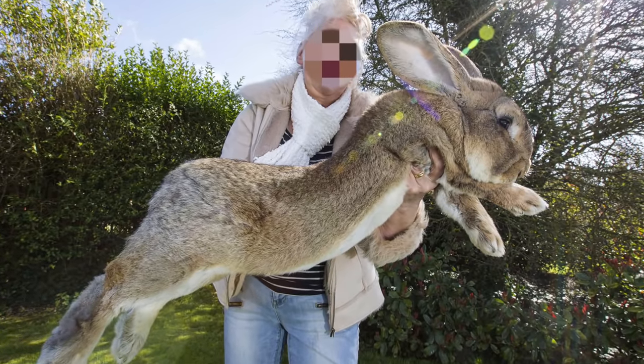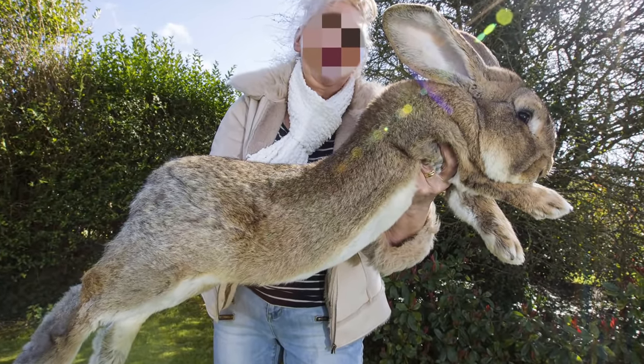It is said that the continental giant is the largest breed of rabbits, but you are not breeding the continental giant. However, they seem very similar. Can you explain what the differences are?